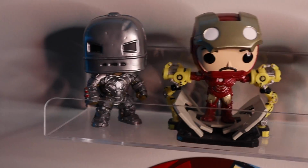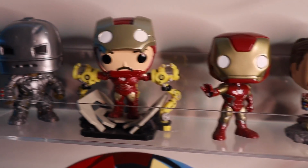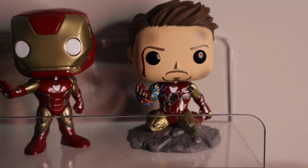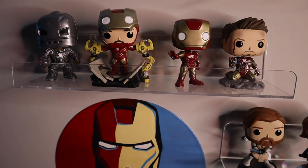We've got the Mark I suit. This is him suiting up in Iron Man 2. This is him in Endgame, and this is him right as he snaps and says, "I am Iron Man." Basically, his character arc is on display right here.